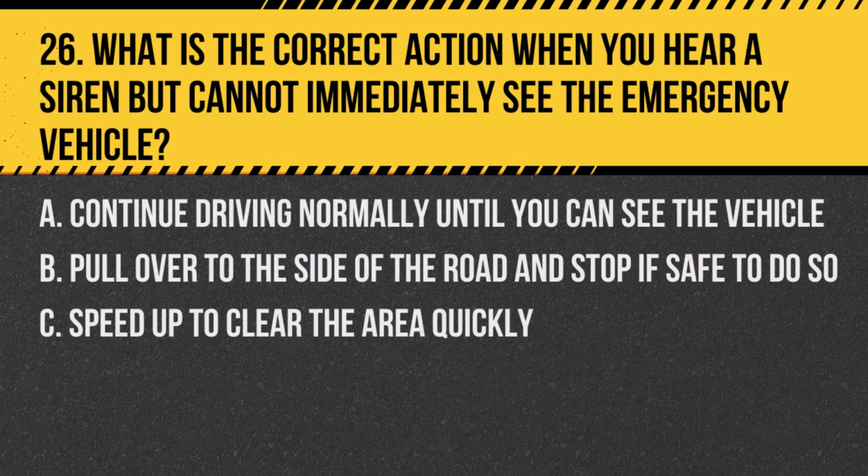Question 26. What is the correct action when you hear a siren but cannot immediately see the emergency vehicle? A. Continue driving normally until you can see the vehicle. B. Pull over to the side of the road and stop if safe to do so. C. Speed up to clear the area quickly. Answer. B. Pull over to the side of the road and stop if safe to do so. This action helps clear the way for the emergency vehicle to pass.